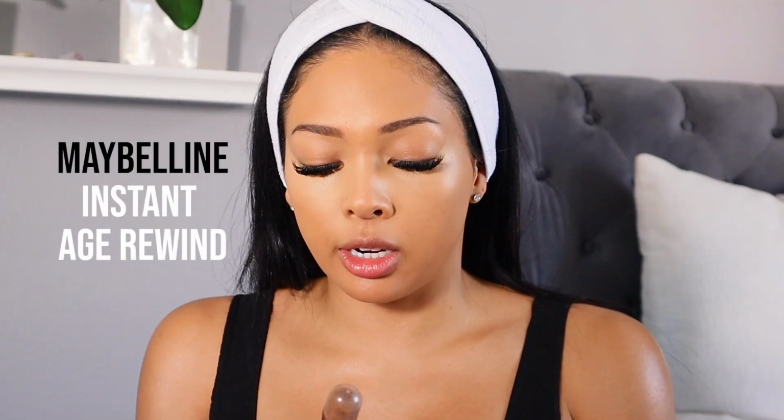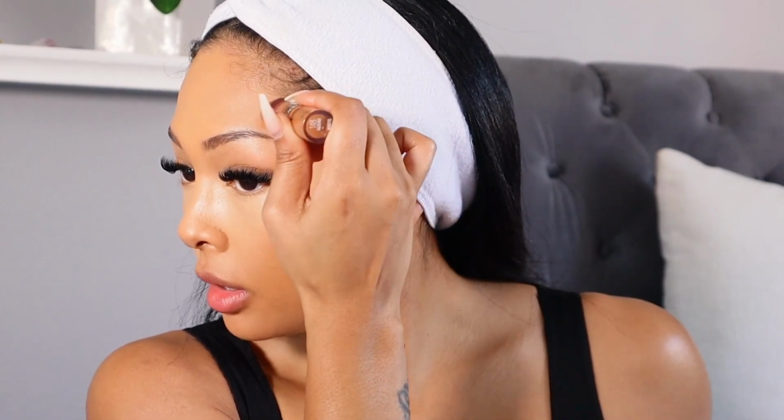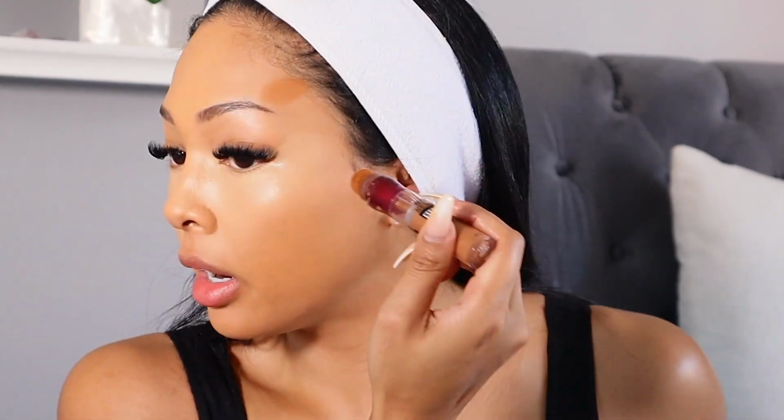So I'm gonna use the Instant Age Rewind. I really like this because it blends out really easily. And I honestly saw a girl on TikTok use this too, so that's why I have it. Okay, so she basically puts it here, which I feel like I don't have space right there. Here. And then here, obviously. I put mine a little bit higher, and then you kind of want to put it at an angle. And then she goes like here.